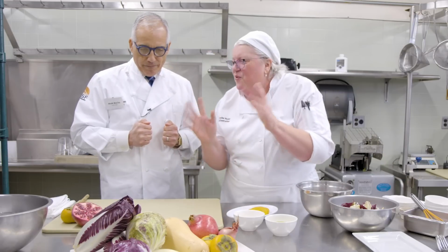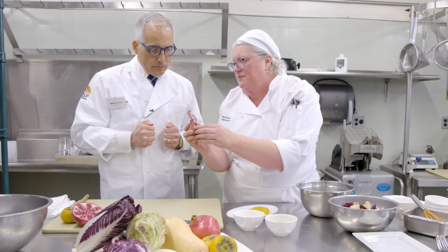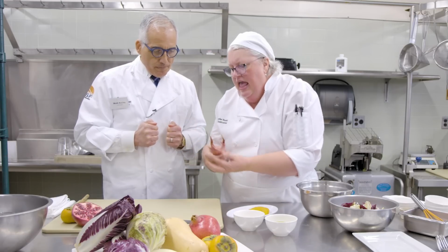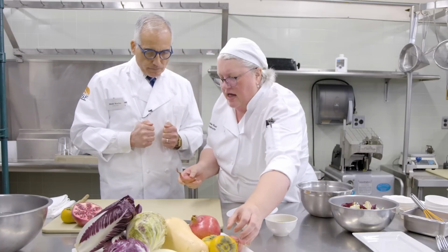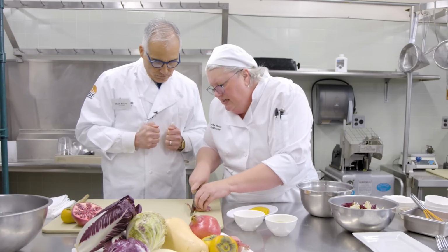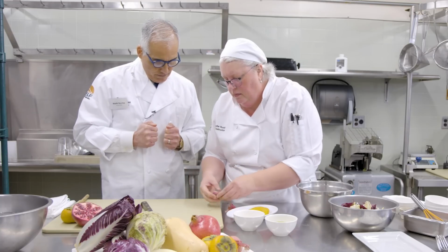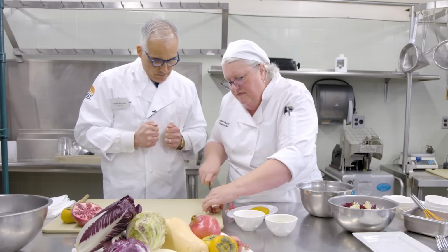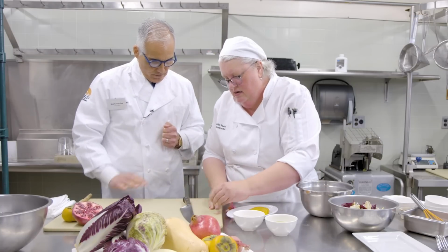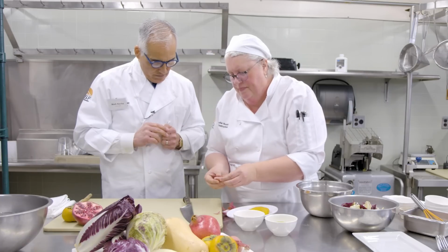All right. We're going to use some shallot. So this is shallot. It's almost like a cross between an onion and garlic, kind of a lavender tone to it. We're going to slice up some shallot for our salad dressing. What you want to do is cut off the top so that you can peel it. And I'm just going to cut it right through the center to make it nice and easy. And we're going to peel this down.